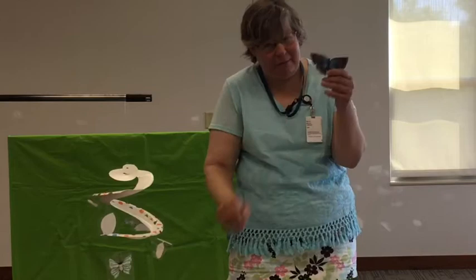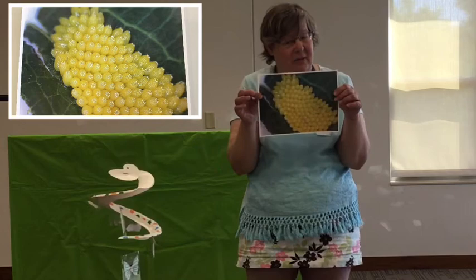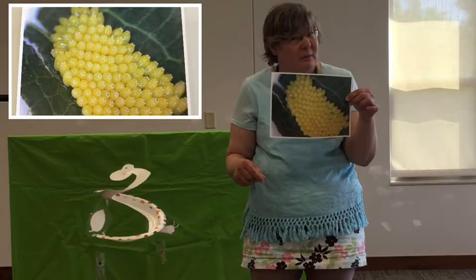So we'll have a grown-up butterfly, like this one, or like our red admiral, and they will find a leaf or some other protected area, just like this, and they will lay their eggs. Their eggs might lay in a clump like this, so you'll see lots of eggs. Sometimes different kinds of butterflies will lay eggs maybe just one or two at a time. But you'll almost always find them in a protected place, like the underside of a leaf.